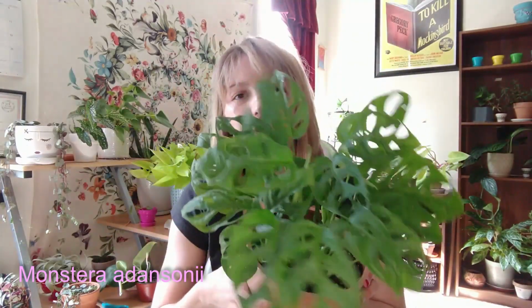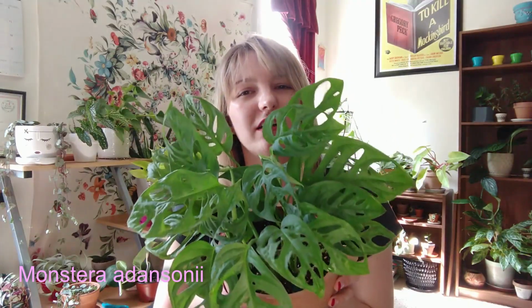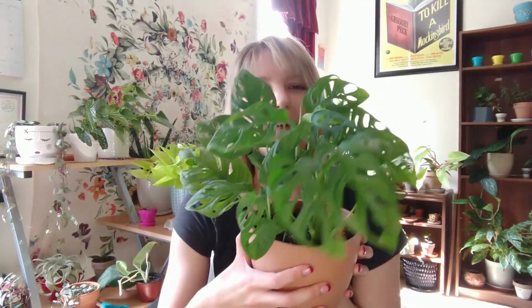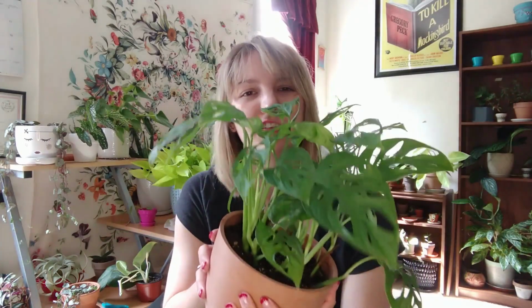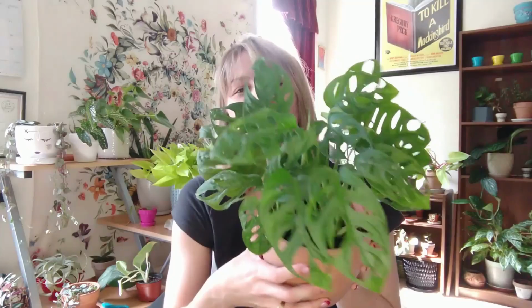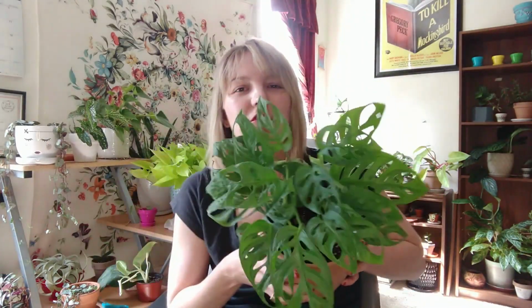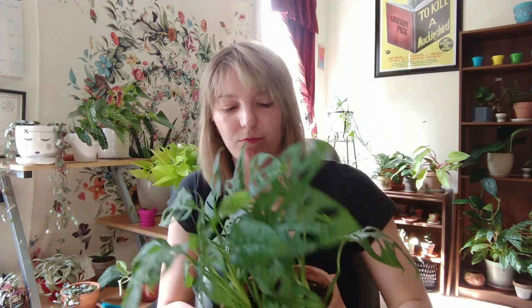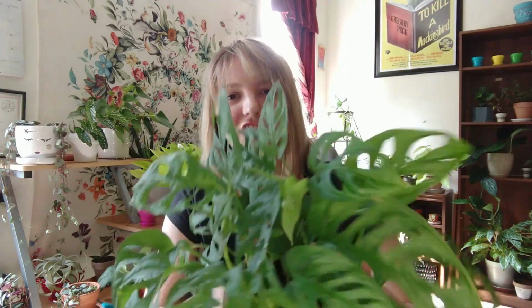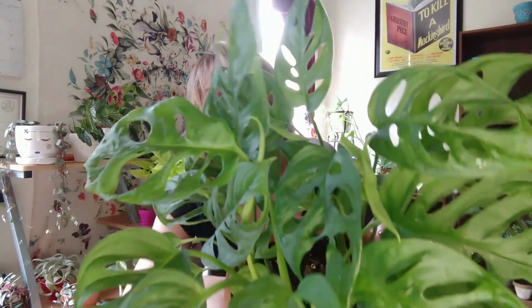This is my Monstera Adansonii. It started out as 2 well-rooted cuttings from my friend, and I had the cuttings growing in separate pots for like 6 months. Then I recently put them together in this pot, and I just think this is such a cute plant. It looks so full and luscious, and I just can't wait to see how it grows. It's already got some new leaves curling out here. You see that light green one.